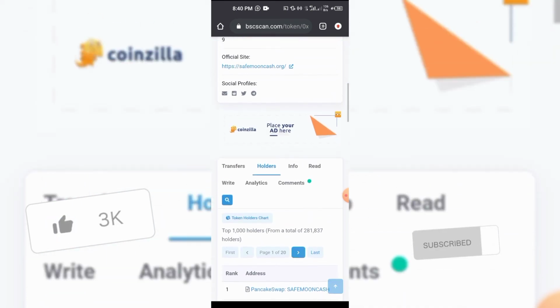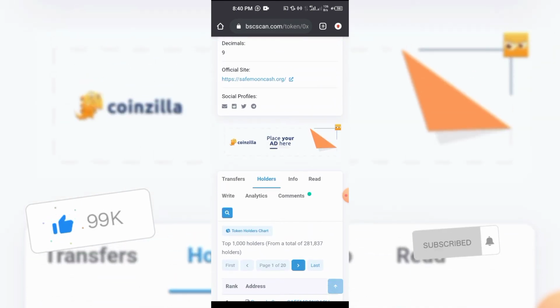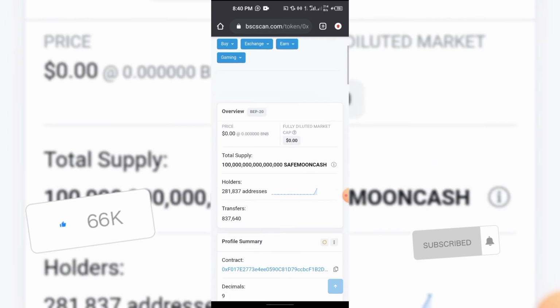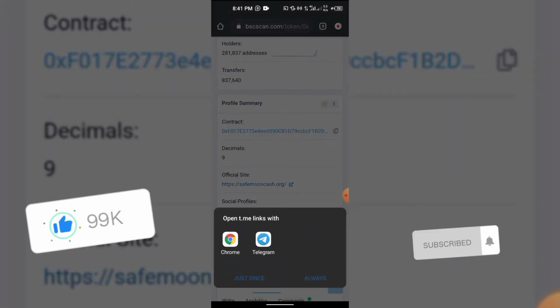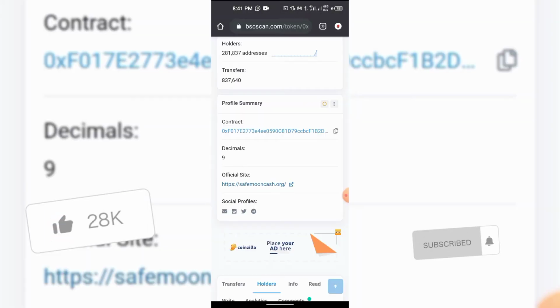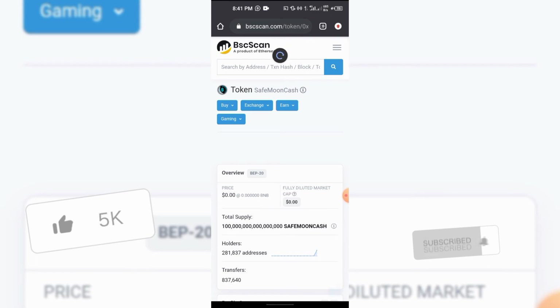I always say this isn't financial advice. If you're putting your money into any coin or purchasing any coin, it's solely at your own risk. So make sure whatever investment you're making, you're totally in control of it. You can check out their website from here. I believe what they have is a Telegram channel. Their website link goes to the Telegram channel.